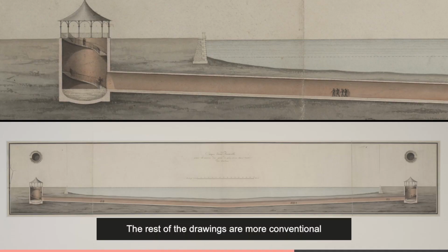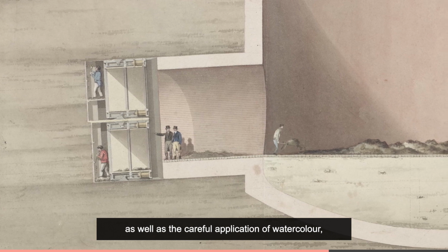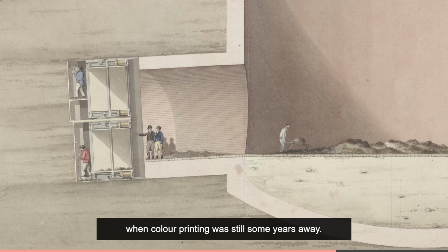The rest of the drawings are more conventional and feature cross-sections of the tunnel, detailed drawings, or plan views depicting the tunnel from above. But what brings them to life is the way many are populated with tiny figures, as well as the careful application of watercolour, a technique used at the time when colour printing was still some years away.